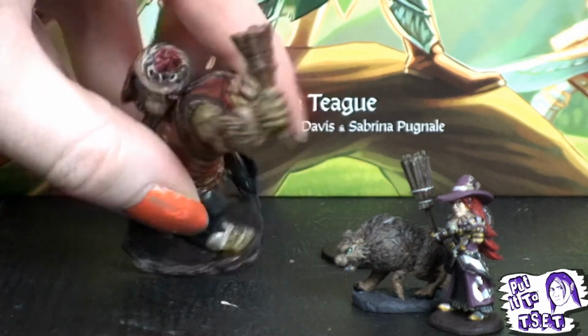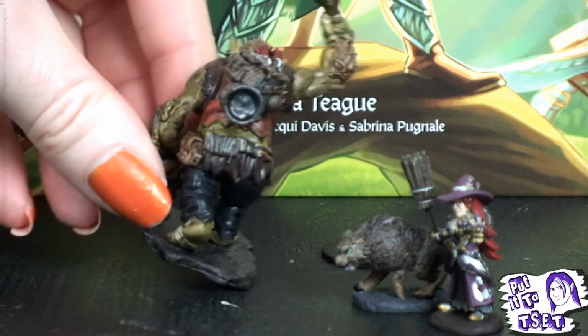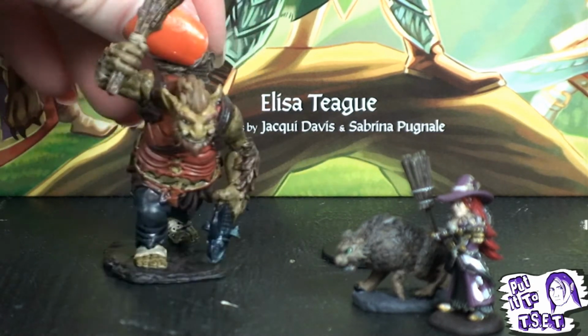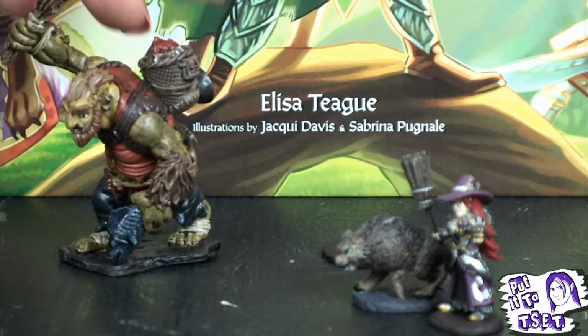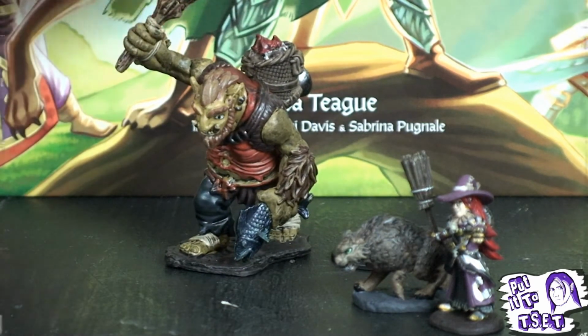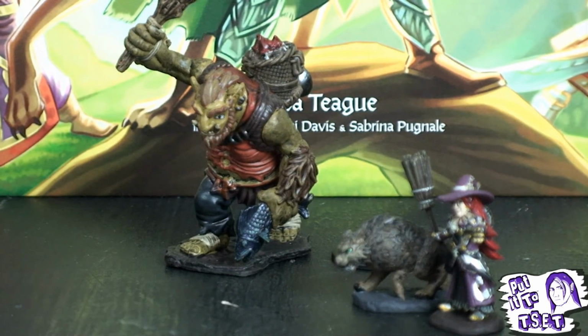The backpack's full of things. It's not bad at all. It's really quite nicely done, really quite detailed. It's a nice little enemy figure. And when I say little, it's like twice the size, as you'd expect.